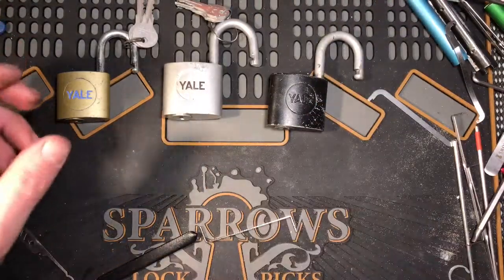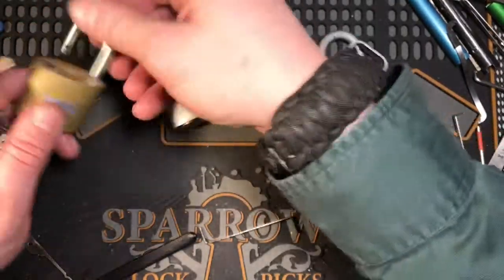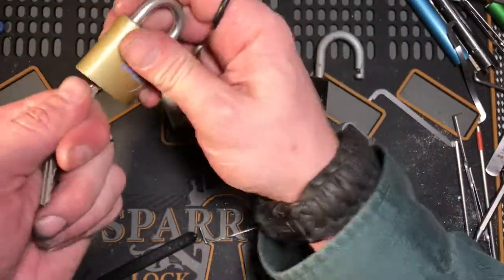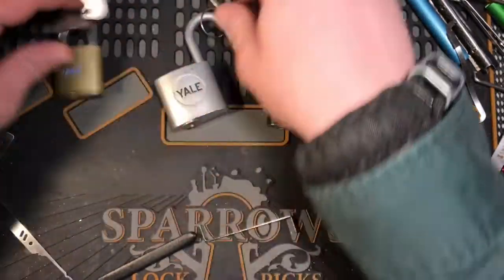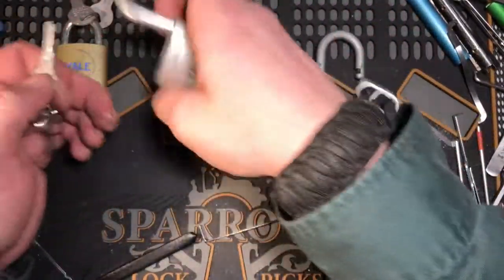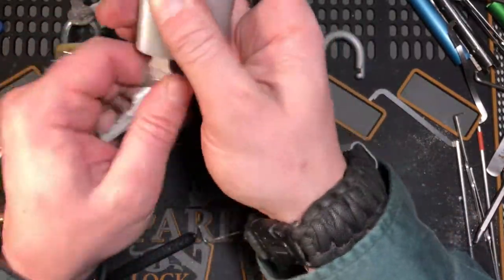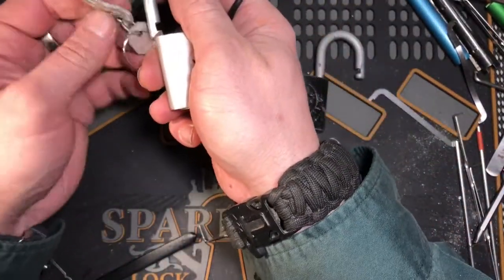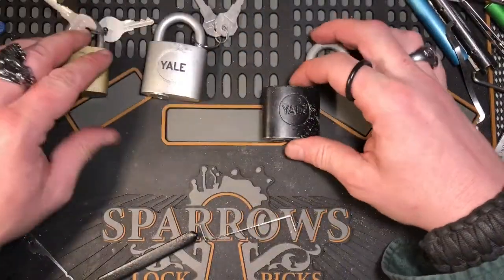I just wanted to see if I could pick them open. I guess we should check to see if these keys work on these 2, right? Oh, actually they do. On that guy. See if these ones work. I just want to make sure that they sent the right keys with the right lock. Yeah, they did. So, sweet. This black one doesn't have a key, so it's all good.